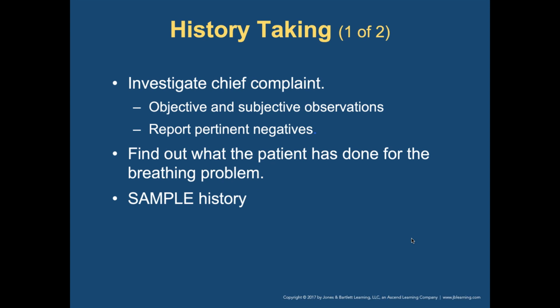So on your history, we've beat this into you, I say beat it, beat it, beat it. But when it comes to registry, you need to make sure you pay attention and learn how to take a history, because a lot of your assessment is doing a good history. Maybe you didn't ask certain questions and the evaluator's not going to tell you. So you look for their chief complaint. Objective and subjective observations are important because we're not there to form opinions. We're there to fix them.